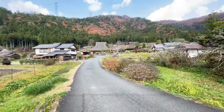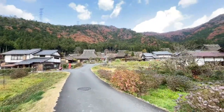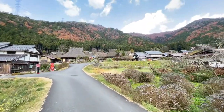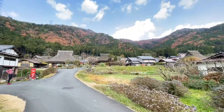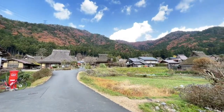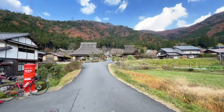Okay, yeah, so this is Kayabuki no Sato. We're deep in the mountains of Kyoto here. And I guess the way this is different from Shirakawa-go is this is a really residential area. People live here. They do in Shirakawa-go too, but I think this is mostly residential, mostly people living here. There are a couple of guest houses where you can stay in these houses too. Let me give you a closer look of some of the houses here.